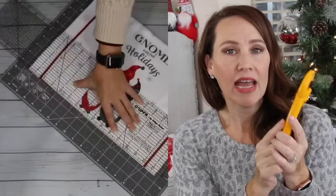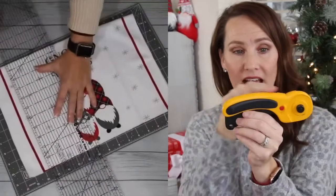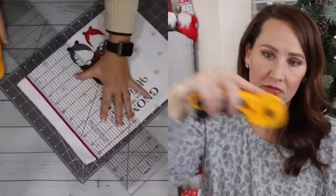This is my Olfa Rotary Cutter. I love this specific rotary cutter because of the handle. It has a slight curve to it, so I find it more comfortable when I'm going to cut my fabric.